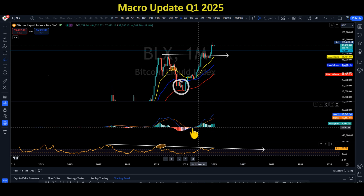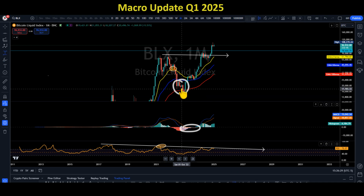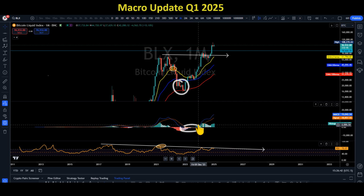However, back in 2023, 2024, what we said was you don't want to rely on your MACD because it is a very lagging indicator. By the time you flip bullish on the MACD, price action could be 100% from the bottom. And that's exactly what we've seen back in 2022, 2024, right? We bottomed somewhere around 15K and we pumped nearly 100%, just to get back above the monthly 21 EMA before getting a positive MACD. So the MACD is not a useful tool, right?